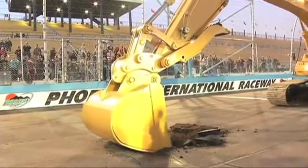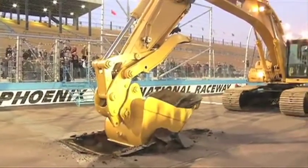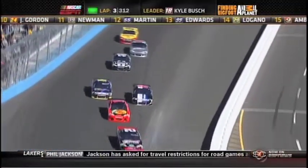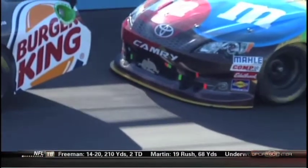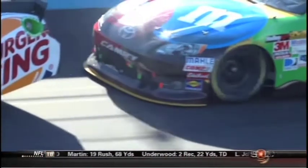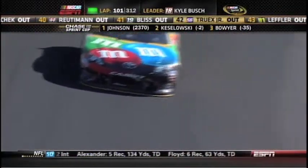The track was reconfigured and repaved in 2011 after hosting the second race of the season, and has earned great reviews from the teams for its drivability and grip. Kyle Busch holds the record for qualifying speed since the repave, getting around the 1-mile track in just under 26 seconds, clocking in at 138 miles an hour.